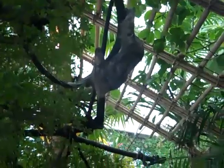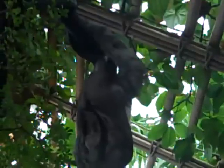Maybe if you stand next to him long enough, you get lucky, and he'll want to be your friend, and just, like, stand close to the tree, and he'll just go, oh, hey. So cute.